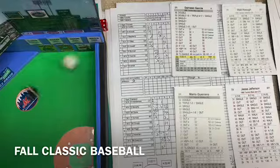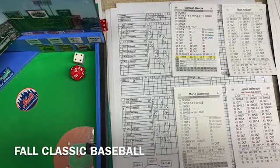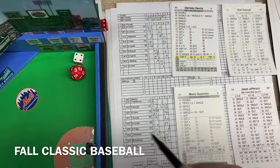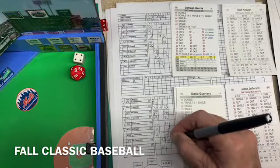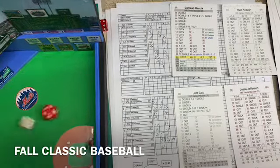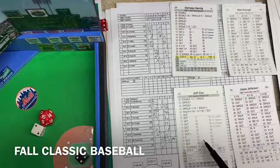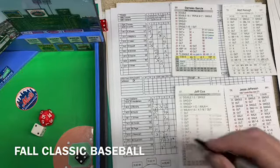Mario Guerrero leads it off against Jesse Jefferson, who can go 27. So that's going to be a 14. That will be an out. That will be a fly to right. See, the 9 is a fly to right, the 8 is a fly to center, and that's how it works. Pretty simple system. Very intuitive. Makes sense. 42, and that's a blank, and a 42 will be ball 4, so Cox walks. He's on at first.